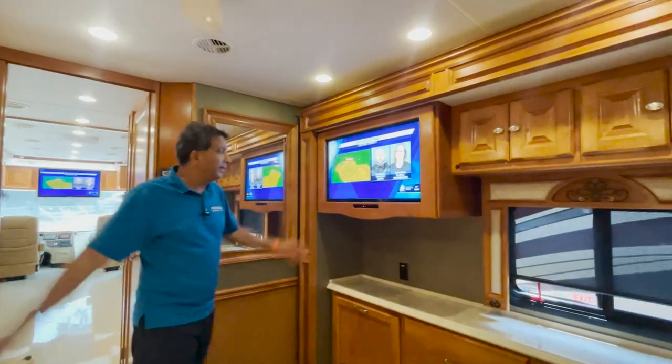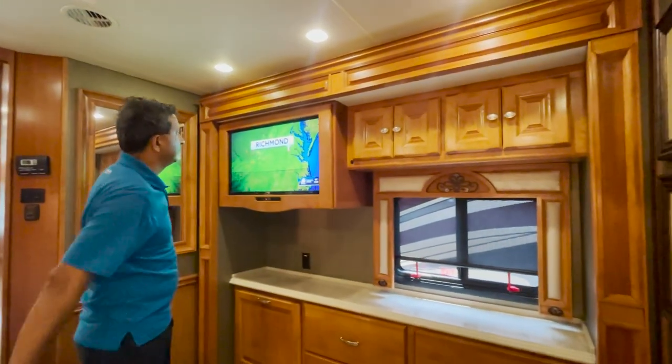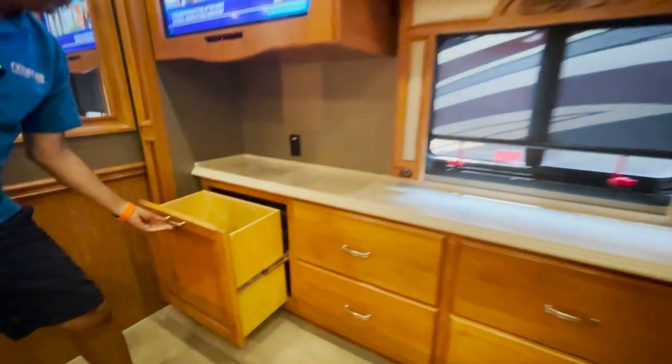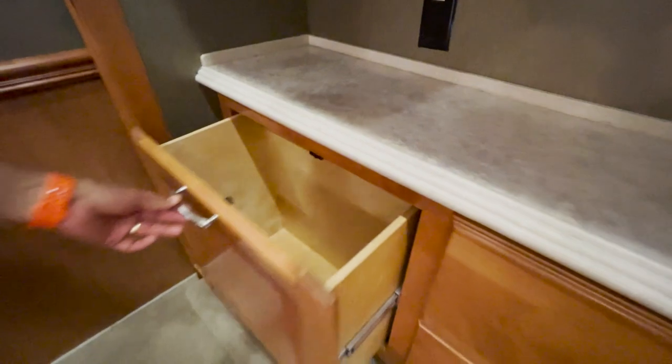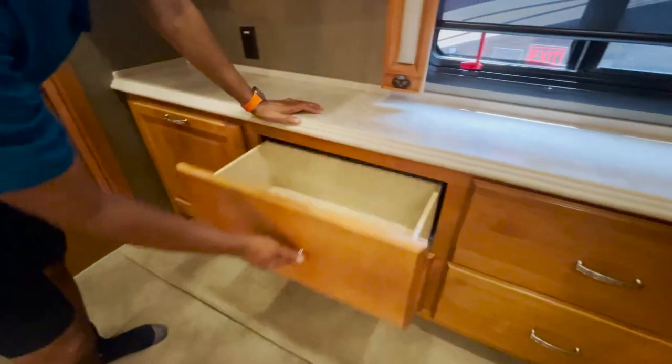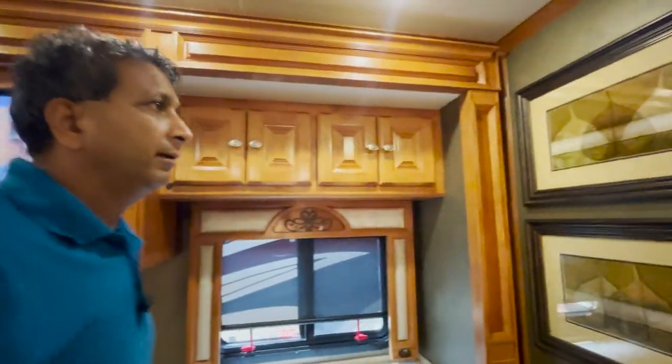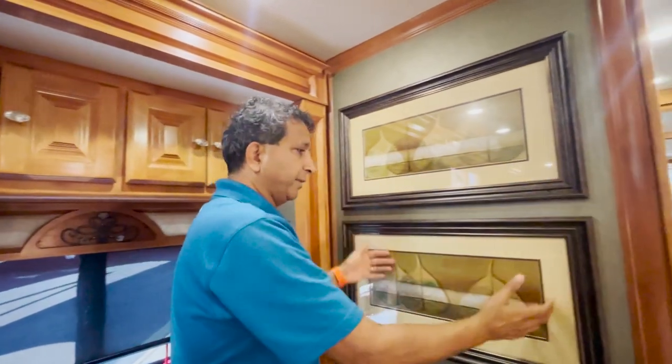So lots of room here, as you can see. Another LCD digital, whatever, smart TV. Got a little laundry hamper. Is that what you call them? About four drawers here. A cabinet space here. You can change it with your family picture if you want.